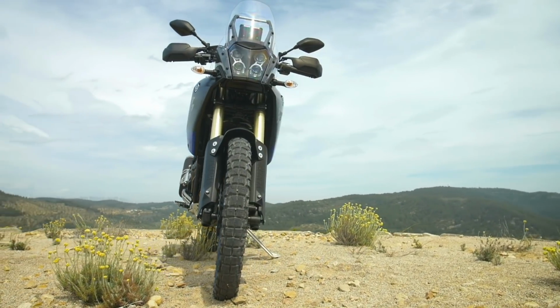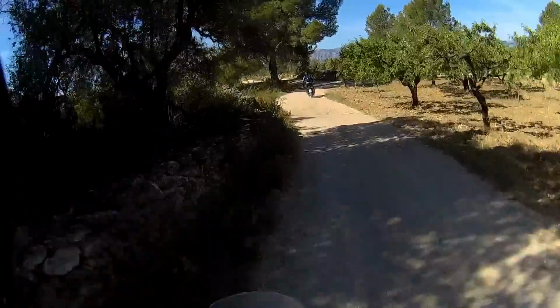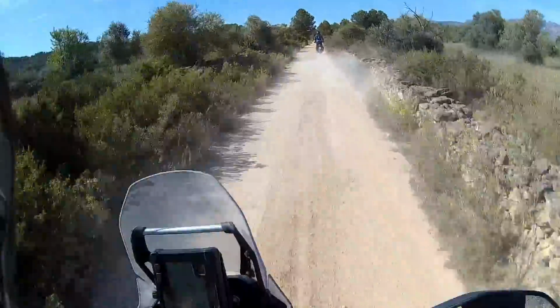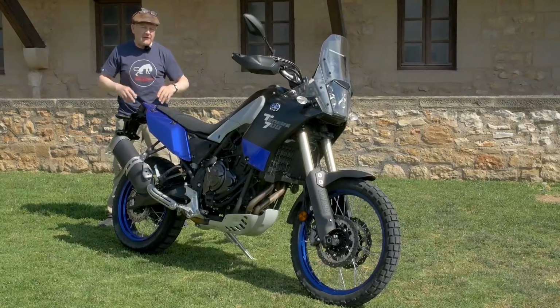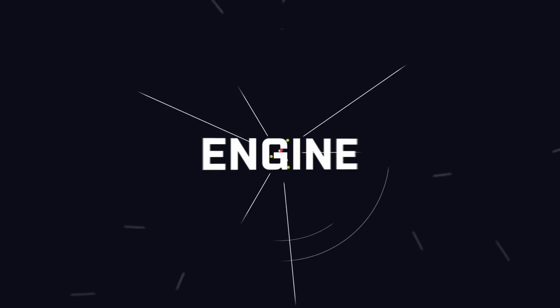KTM's new 790 Adventure is a brilliant motorbike, but in standard trim, it's £2,700 more expensive. And in the R-Spec trim, it's £3,600 more expensive. Listen, I haven't ridden that bike. I hear it's very good, but it's got to be pretty damn good to qualify for the same sort of praise this deserves at that price.